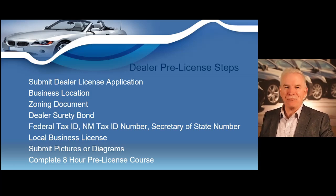That is my goal. You must complete these pre-licensing steps before you apply. If you skip any of these steps, you will not obtain your New Mexico dealer's license. So the name of the game is to complete the steps, then apply for the license.